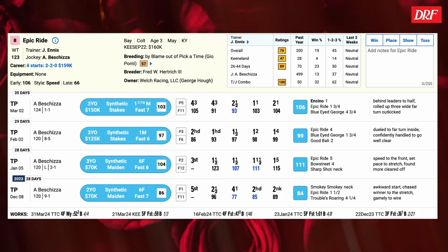The big question for him is the switch over to dirt. His pedigree gives mixed signals. Blame, obviously, a very versatile sire, can get horses to go short, long, all types of surfaces, but he does have to try it for the first time. We'll see what kind of price Epic Ride is.